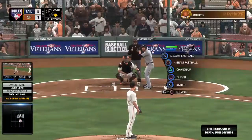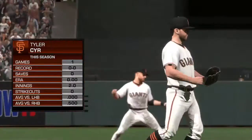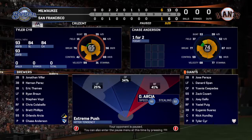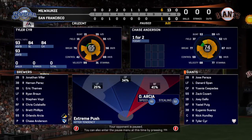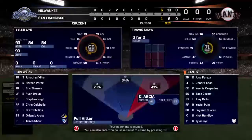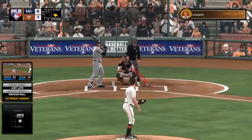Now at the plate, Chase Anderson. He's 1 for 2 in the ballgame. Tyler Sear, now pitching for the Dodgers, comes on in relief as he'll make his second appearance of the season. Travis Shaw.